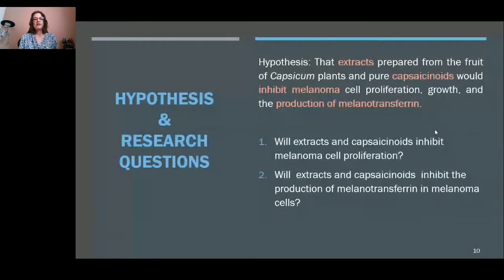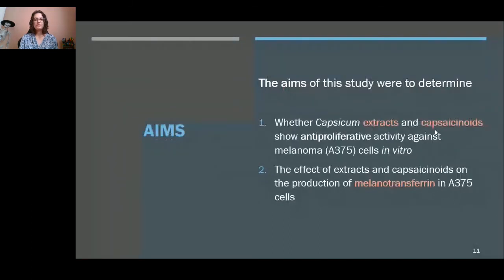The hypothesis for this project was that the extracts prepared from the fruits of the capsicum plants and the pure compounds would inhibit melanoma cell proliferation, growth, as well as the production of melanotransferrin. The research questions were whether extracts and capsaicinoids would inhibit melanoma cell proliferation and whether extracts and capsaicinoids would inhibit the production of melanotransferrin in melanoma cells.